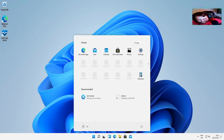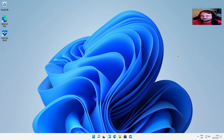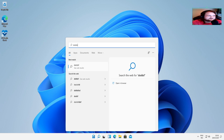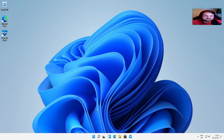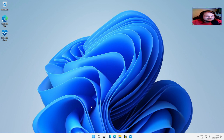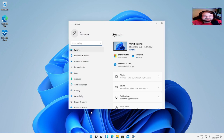Oh no, it's a server offline. That's not good. No, it's not frozen. But hey, this actually runs quite well though. Now let's see how easy it is to move things on the right. I really hate this design.